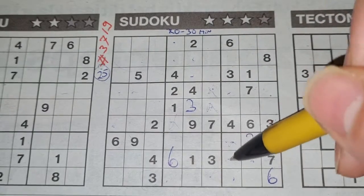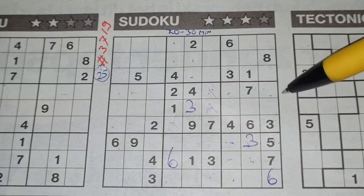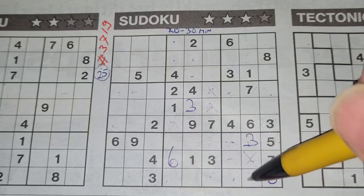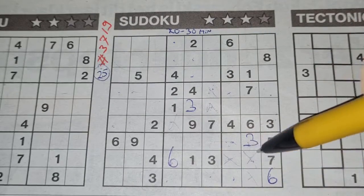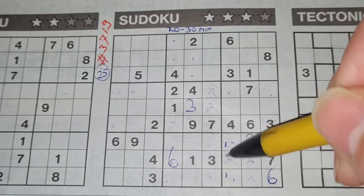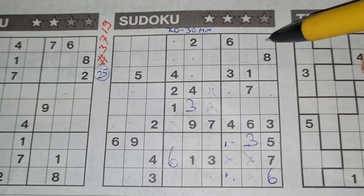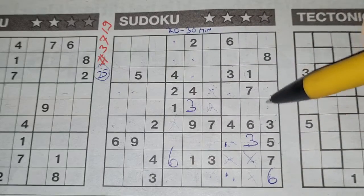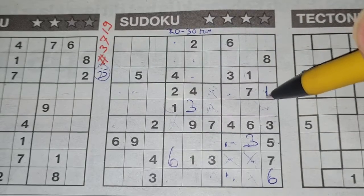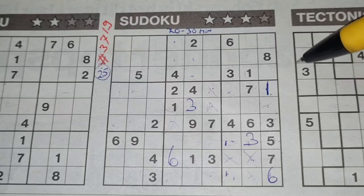1, 2, 3, 4, 5 missing numbers in this big square. One of the missing numbers is a 1. We see here 1 in this column, so no 1 in these 2 boxes. There 1, no 1 in those 2 boxes. So the 1 could be here, could be there. So we have 1 in one of those 2 boxes in this column, 1 in the column next. So in the last column, the only two places for the 1 should be here or there. We see there 1, no 1 there. 1 should be here.